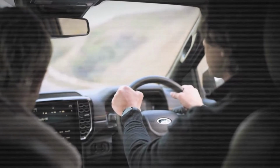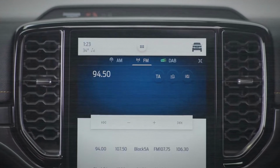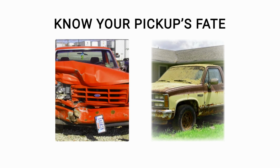Next time a salesman steers you toward a shiny lease return with a turbo and a touchscreen, you'll know exactly which engine is under that hood and whether it's a 250,000-mile friend or a 2-year heartbreak.